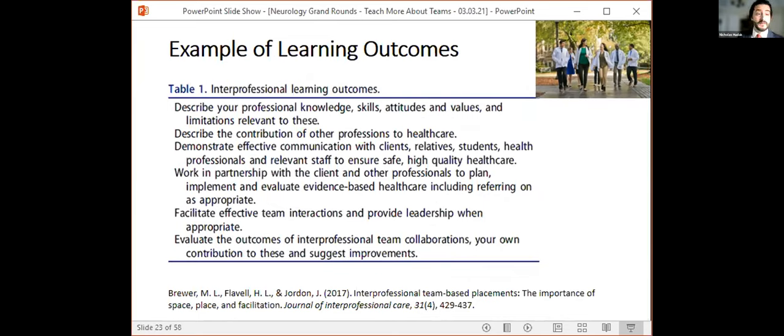Department of Neurology, here is an example from the literature in 2017 that states some, I think, quite achievable objectives that they set for their learners. And sometimes this is part of a formal evaluation, sometimes it's more informal. But I do think that I share this because I think it's doable.